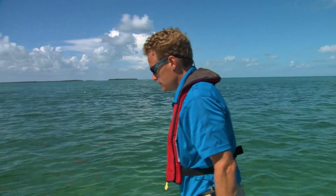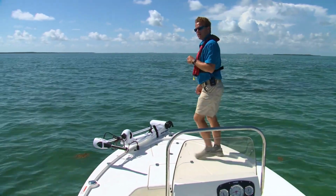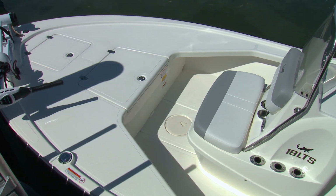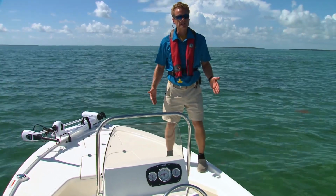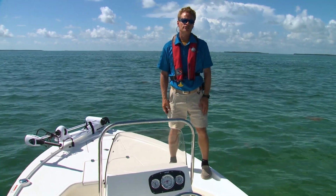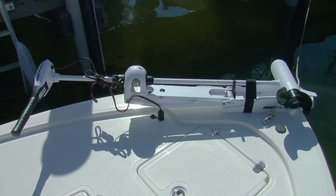I also really like the non-skid everywhere, including on the gunnels. And as you can see, the bow casting platform is actually curved on the sides, so you have a little bit of extra room, like an extra wide gunnel, as you're transitioning from bow to stern. And standard equipment on the LTS is a Minn Kota trolling motor.